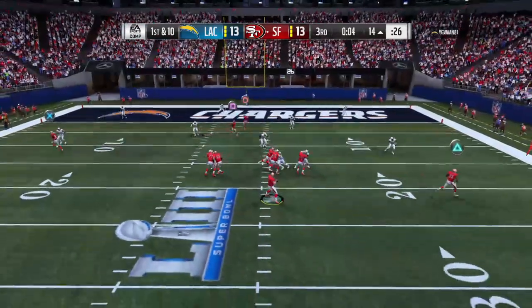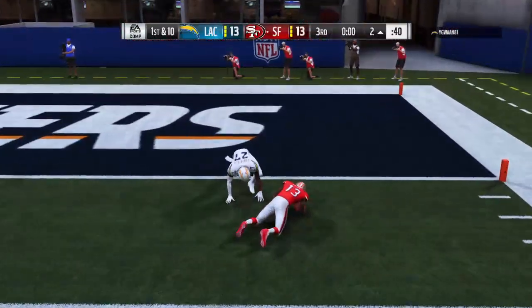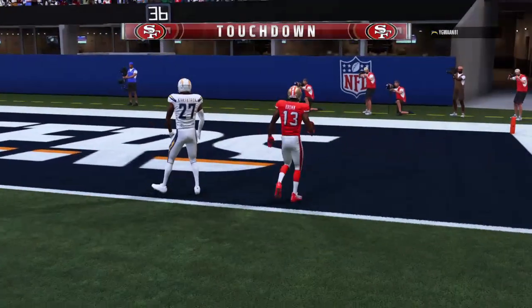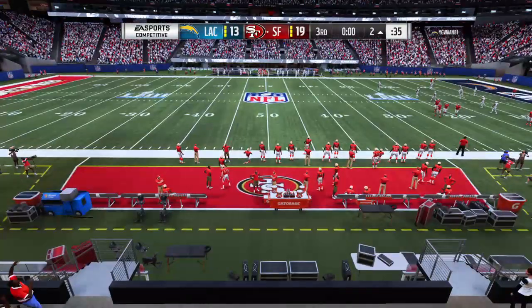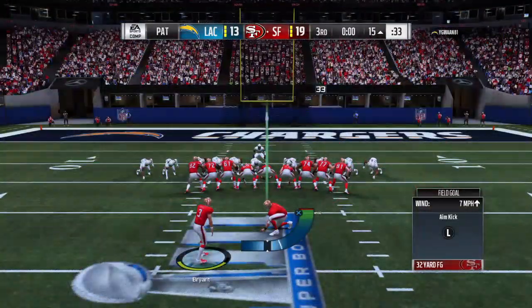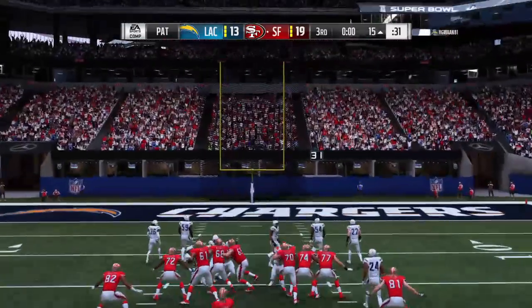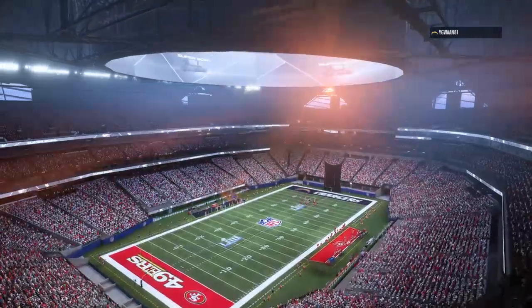Now Rodgers. And it's caught. And across the chalk into the end zone, it's a 49er touchdown. John Brown. A 14-yard touchdown. And the Niners take advantage of field position on the turnover to cash this one in. Bryant's extra point up and good.